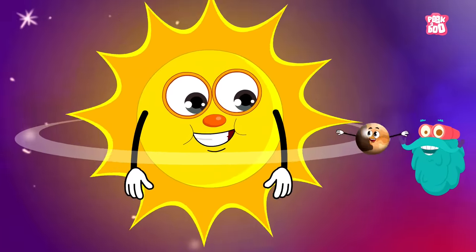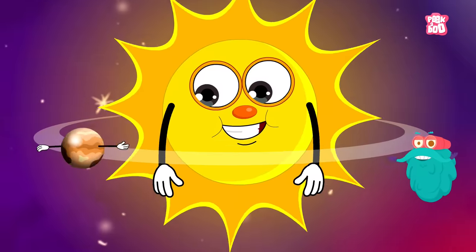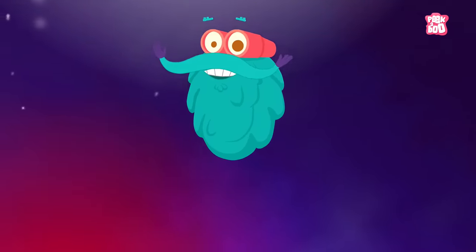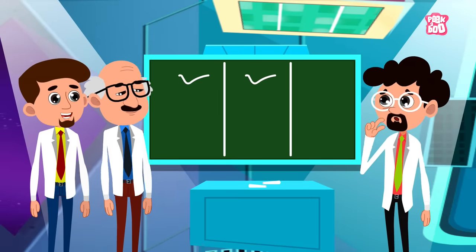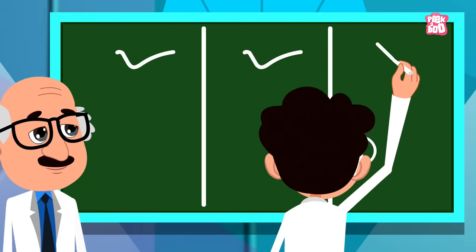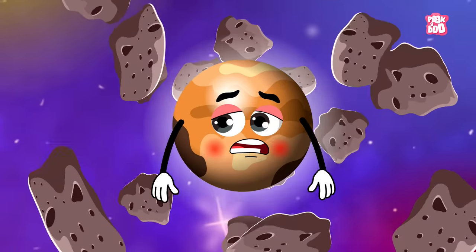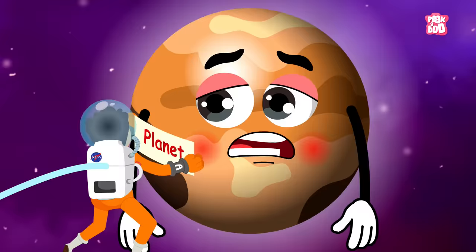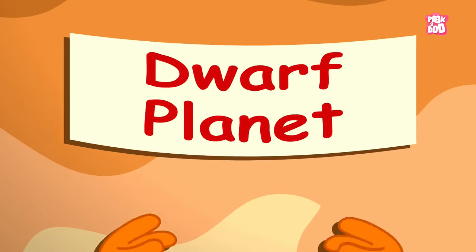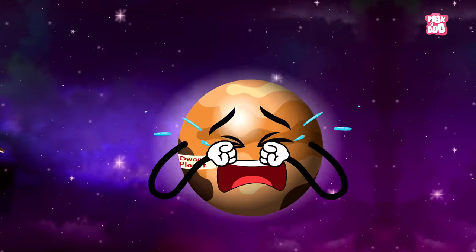I know what you are thinking. Isn't Pluto spherical and revolves around the sun? Yes, Pluto does fulfill these two conditions. But in the late 90s, space scientists found out that it doesn't meet the third criteria as it hasn't cleared the neighborhood objects around its orbit, because of which it can't be called a planet and was downgraded the status of Pluto to that of a dwarf planet.